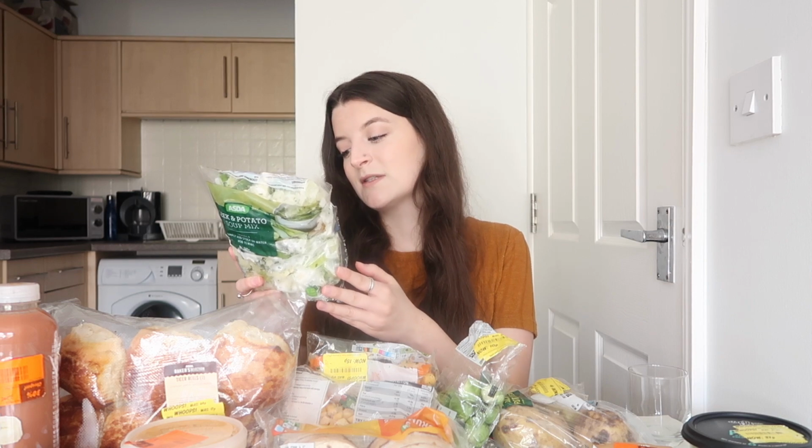So this was 65p reduced from 85p, and this is a leek and potato soup mix. To be honest, thinking about it, this one isn't the best deal that I found. I did get a couple of others that were far more reduced, but I just thought I would give this a go. I feel like I can prep this. I have actually already frozen this, but I figured I could make this into a soup and then just freeze the soup, and then I have it in my freezer for whenever I need some lunch options.